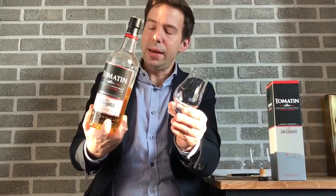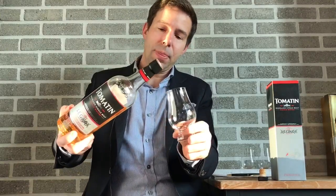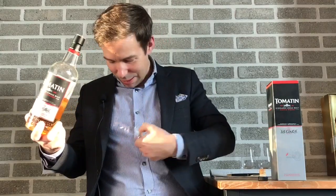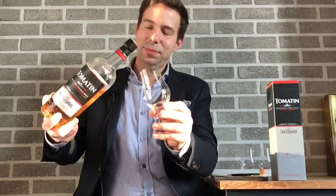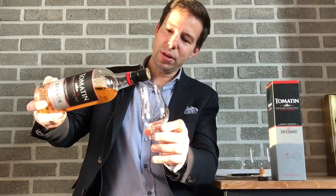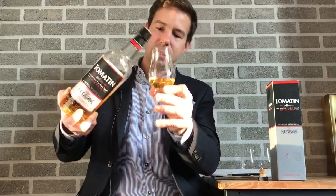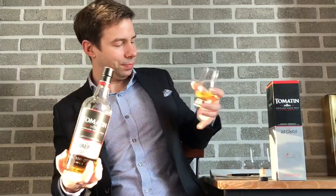Tomatin Legacy, it's 43% ABV, and boy, you can really see the dust that collects on the glass in the sunlight. Oh no. Oh well. Let's get that poured. Whoa, there we go. That's a healthy amount.